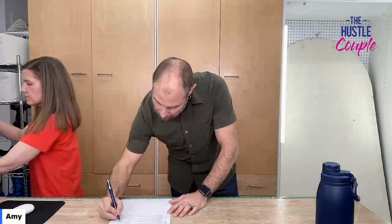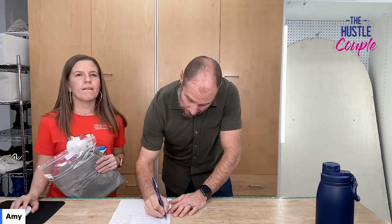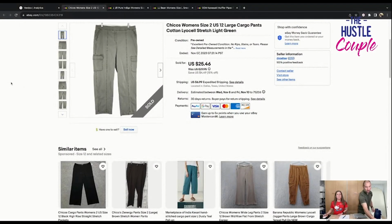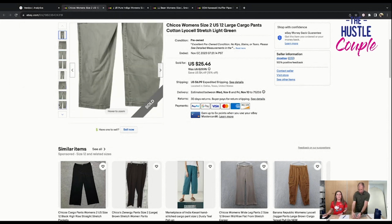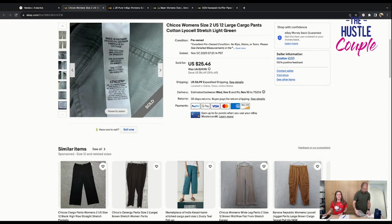Next is a pair of cargo pants from Chico's. Cargo pants are still selling for us. Thank you. These are, let me turn this on. Chico's women's size 2, US 12, large cargo pants, cotton lyocell, stretch light green. And I always like to read the title, so I know a lot of beginning resellers have problems with titles and keywords. So I try to fill them in as much as I can.